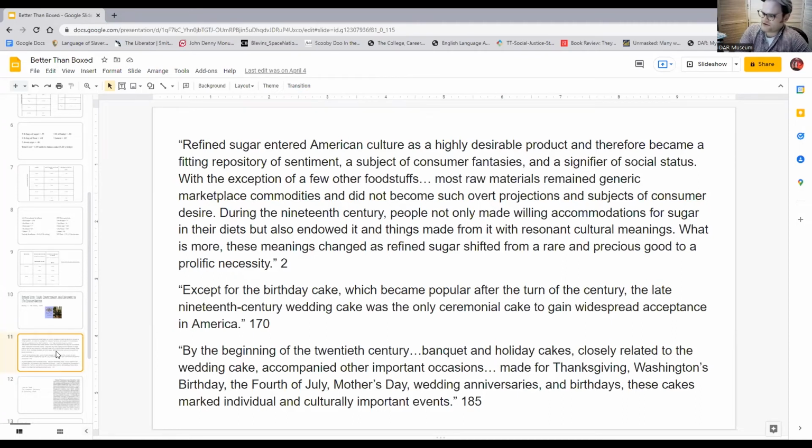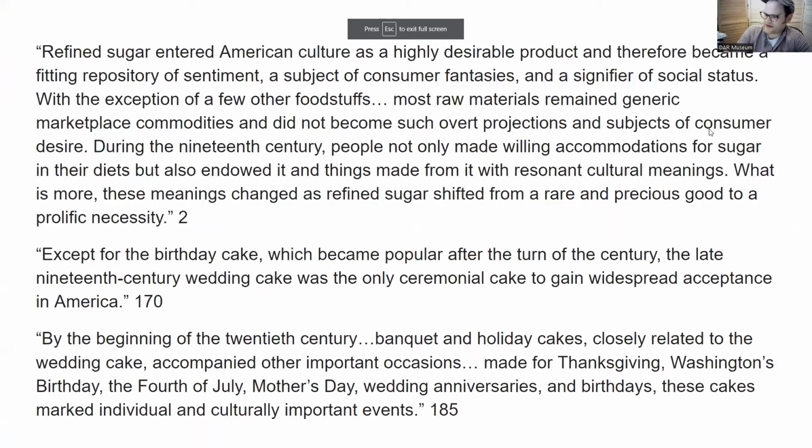So, refined sugar entered American culture as a highly desirable product and therefore became a fitting repository of sentiment, a subject of consumer fantasies and a signifier of social status. So because it was expensive and difficult to do, there's a high sentimental value attached to that. And for me, a lot of times when you read things in history books, you're like, well, of course, but really stopping and considering that from a perspective where you don't just normalize it and think about, well, how does that actually come to be?